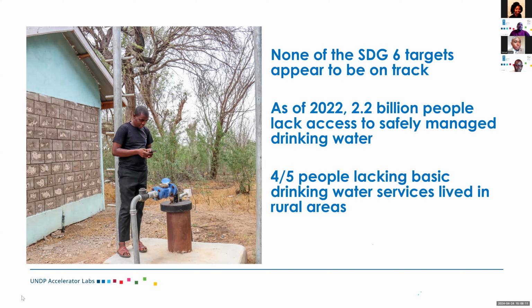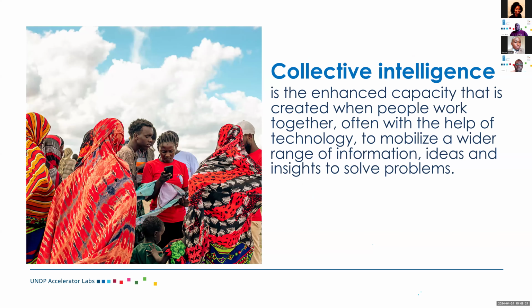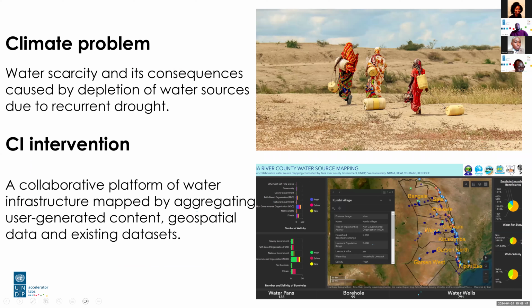So the question now is, how can we get more people like Salim to do what they do in terms of enhancing sustainable water management? One of the ways we think this can happen is through collective intelligence, which is the enhanced capacity that is created when people work together, often with the help of technology, to mobilize a wider range of ideas and insights. In our case, we harnessed the collective intelligence of a wide variety of people and the power of digital technologies to try and solve the issue of water scarcity in Tana River County.